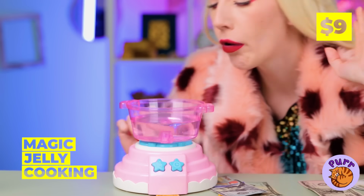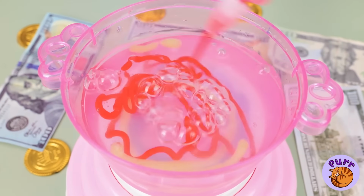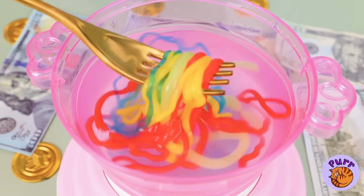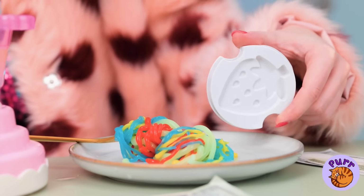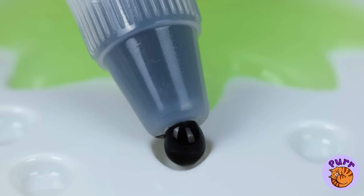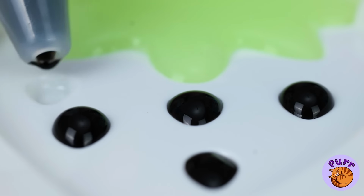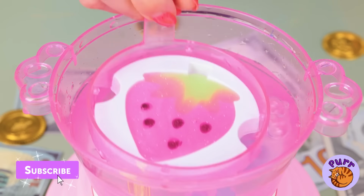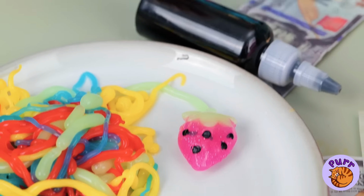What's this? Magic jelly! Let's get cooking. Just add to the water and swirl it up. Wow, they're like rainbow-colored noodles! But we can make all sorts of jelly foods. Like a great big juicy jelly strawberry. Don't forget to add some pink. Now it's going for a dip. I wonder what else we can make.